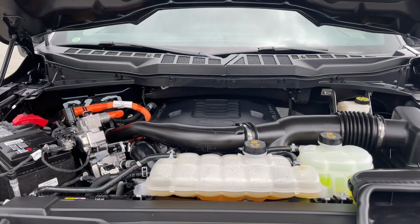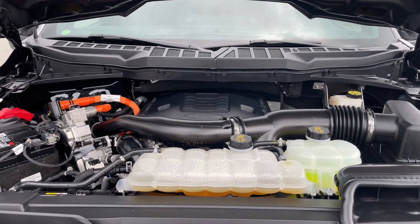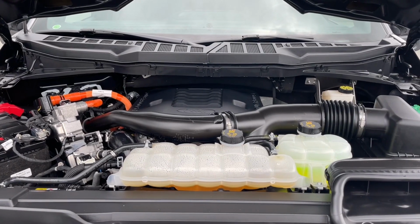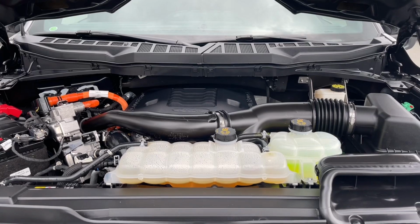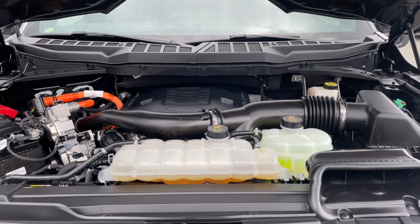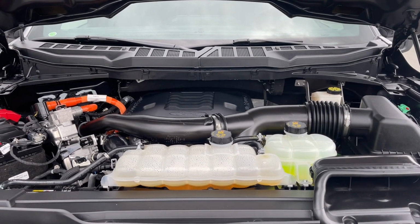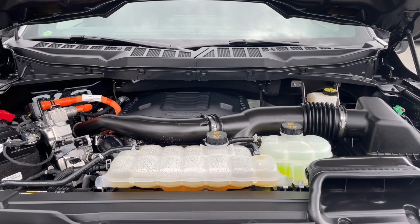This is a 3.5 liter V6 full hybrid engine. It has a 35 kilowatt hour motor that lives inside the special Ford 10-speed automatic transmission. It's a 4x4, and it also has a 1.5 kilowatt hour liquid cooled battery that lives underneath the vehicle, and you recapture the energy through regenerative braking as well. It has many more features. We're going to have a look inside.